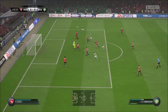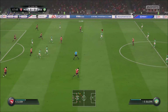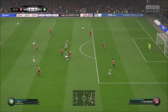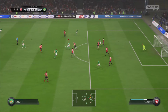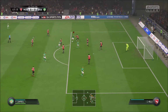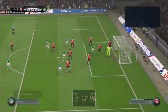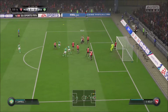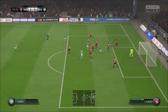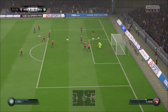Campbell. Shame, that's a great tackle. Kelly was in then as well. Back to Patrick Kelly. Again, Patrick Kelly takes a shot. Pierce, Campbell. Oh. Going for a corner. Here's Campbell's ball in from the corner. It's going to come back to him. That's a good ball. Oh, wow.